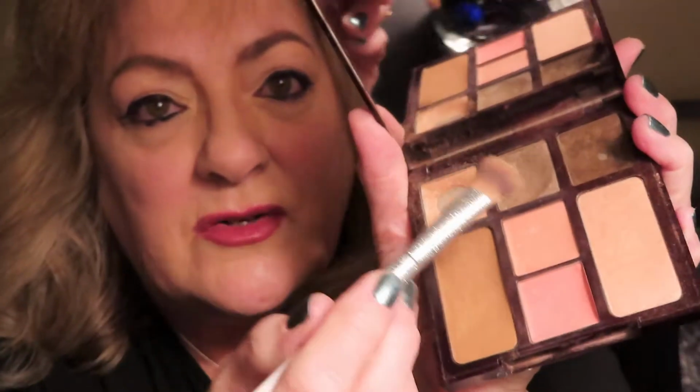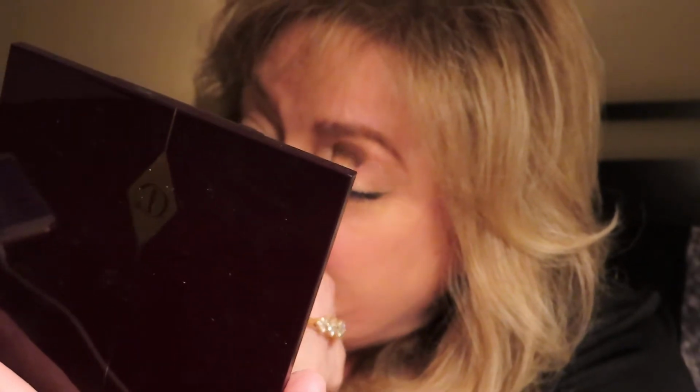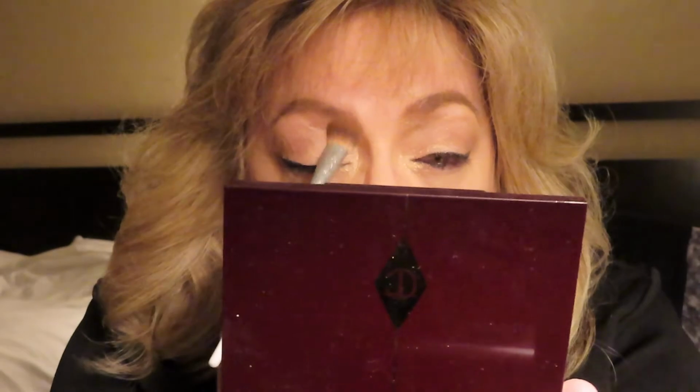All right, so now I'm going to put on my transition color, which is this middle color right there. And very, very quickly. Both sides. Not going for perfection this morning because I'm running late.